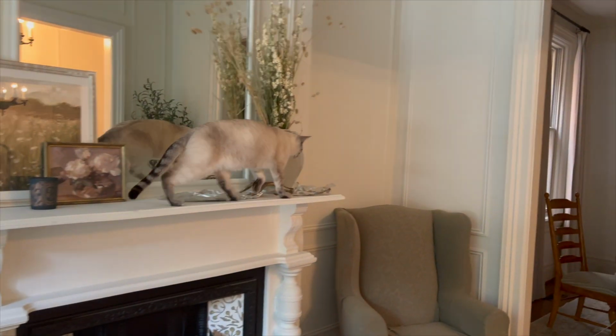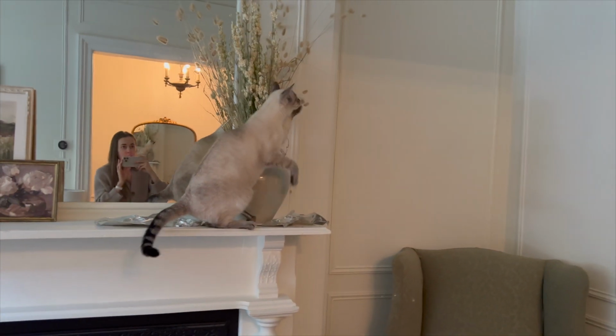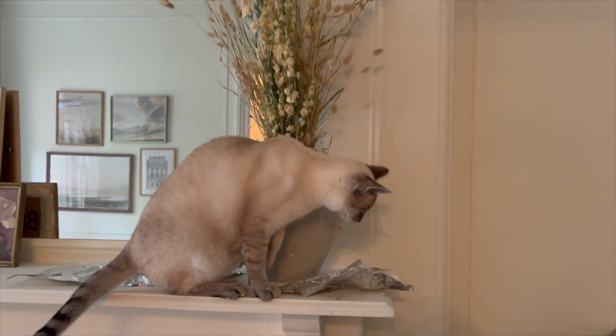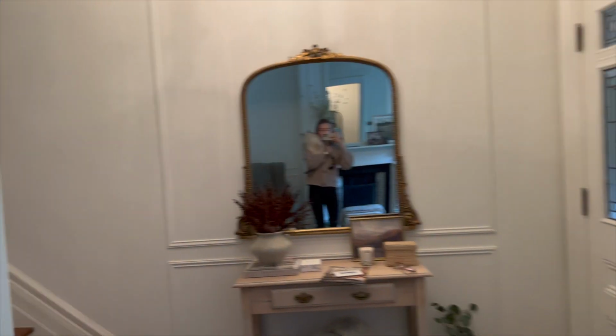Look at the little devil. He's not even scared of the tinfoil. He's a little bit scared, but not like Lily. Lily's terrified. Hey, this is not helpful. Come here. Oh my goodness, this big baby. He's so bad.